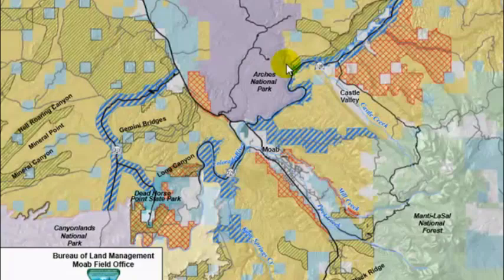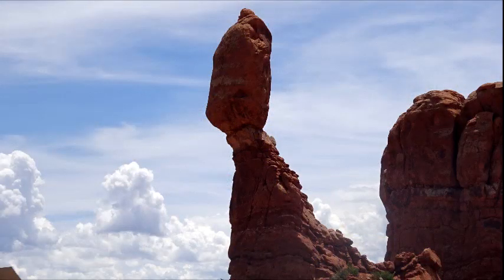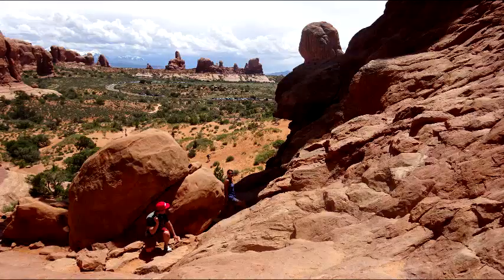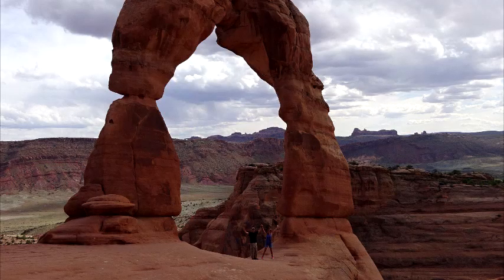And so what we did is we went ahead and went to the national park because we wanted to see the arches and have time in our day to have fun in case we had to leave, in case we couldn't find any free camping. After we left, a friend of mine said to check out Poison Spider, so we went down to Poison Spider.